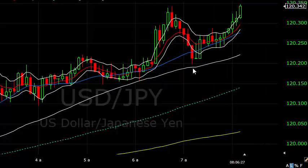Okay, just back. So we can see that the dollar yen is coming up again here. So I can move those stops up a bit more now.